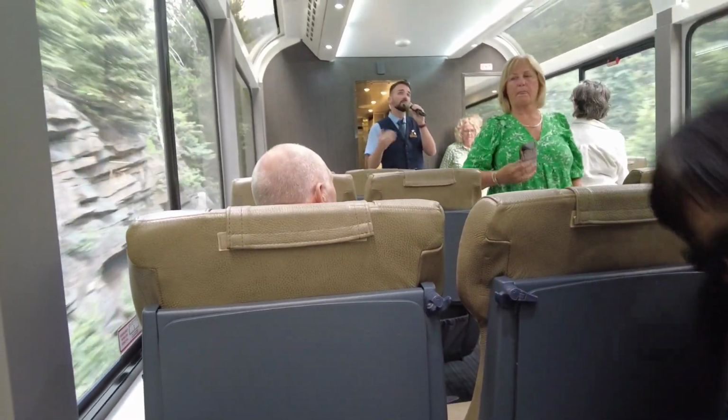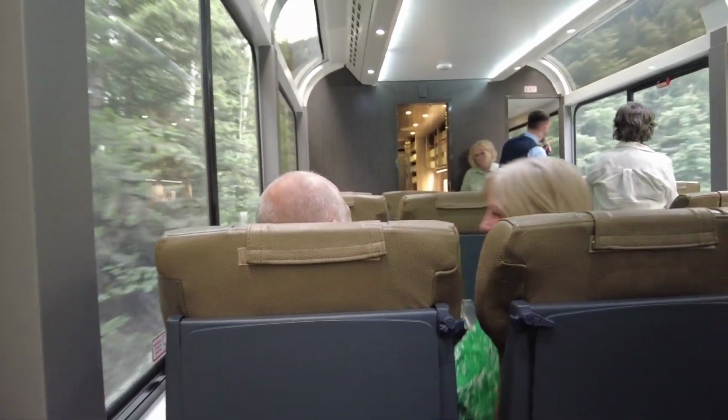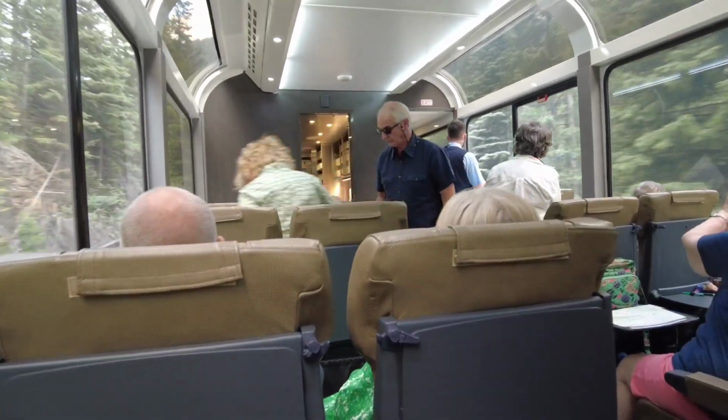The next is that we're going to cross over the Kicking Horse River for the very last time. So this will be your last photo opportunity of the Kicking Horse River, and it's going to be best on the right-hand side as well. It's just as we go over the bridge here coming up shortly.